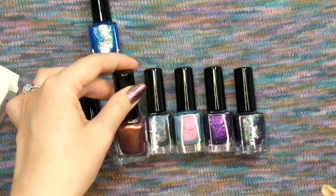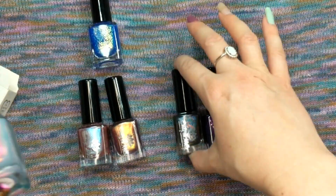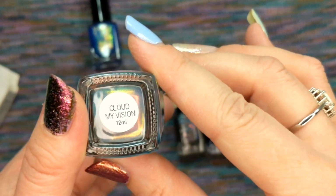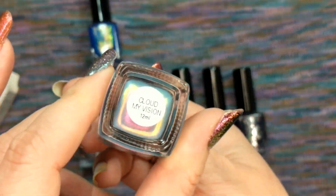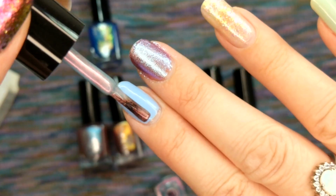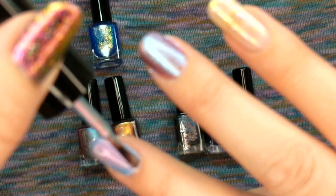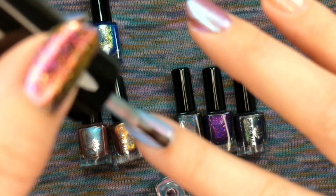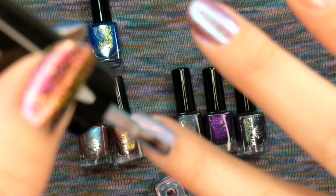That's really pretty. Next up, let's go ahead and do the lighter shade, Cloud My Vision. Again, just look at that beautiful rainbow in a bottle. Even better, like I said, it's even more rainbowy in person. I think this one's going to go over the blue. So pretty. Now, this is another one if you wanted to save your polish. You could do over an undie like I'm doing and save your polish.